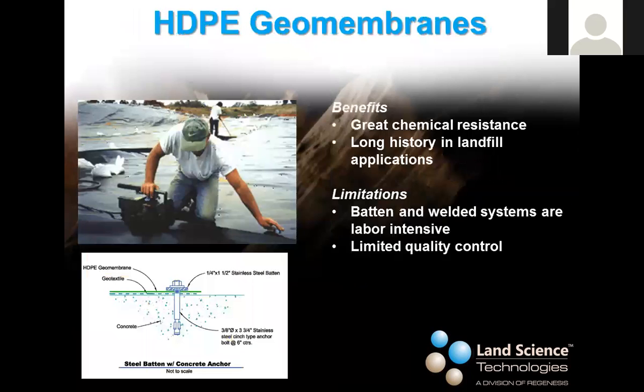High-density polyethylene geomembranes is another option out there. These are very chemically resistant, very thick, robust sheets. They're common in landfill applications and methane mitigation. So for a large flat site, an HDPE geomembrane 16 mils thick is a good option, because you're just going to roll out that sheet and weld those seams together.